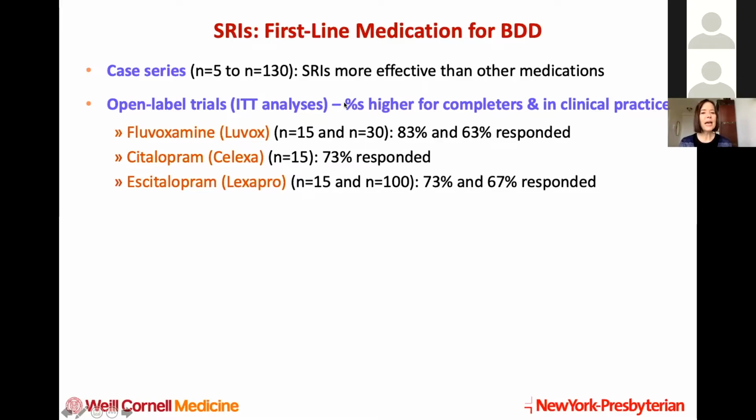So I mention that because if you look only at all the participants who completed the whole medication trial, these percentages are higher. And they're higher in clinical practice because we can exceed, for most of the SRIs, the doses that we used in these studies. It's often safe, and it often makes the medicines work better. And also we can add other medicines in to an SRI if it doesn't work well enough in clinical practice. So I think in the real world we can get even better numbers than these. And these are pretty good. And this is just for a single trial.